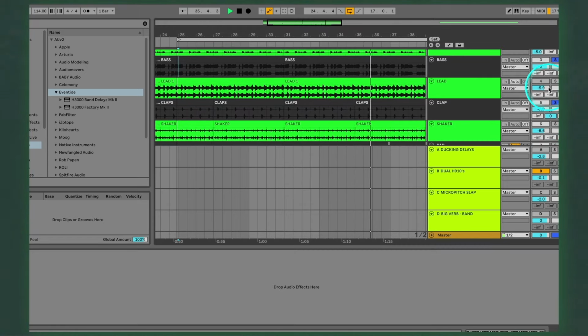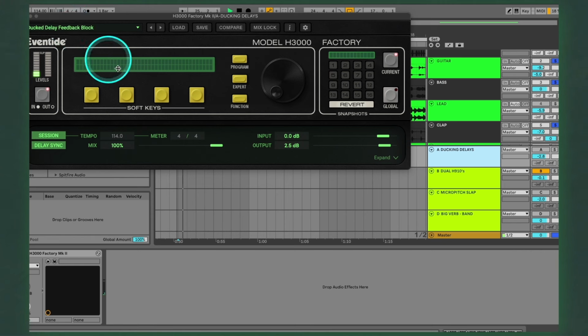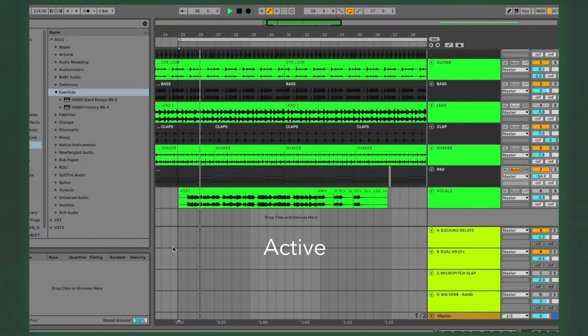For this rhythm guitar, we'll try the duck delay feedback block preset on a return channel. This preset ducks the delay when the dry signal is playing. At this point, let's play the mix with all of the effects we've added so far and then bypass them. Even though we're exaggerating the effects a tiny bit, the difference is pretty mind-blowing.